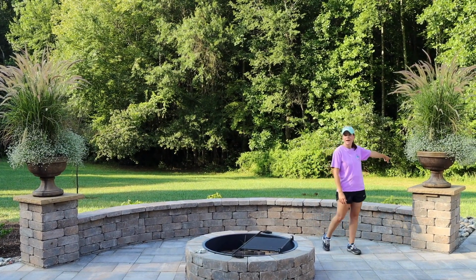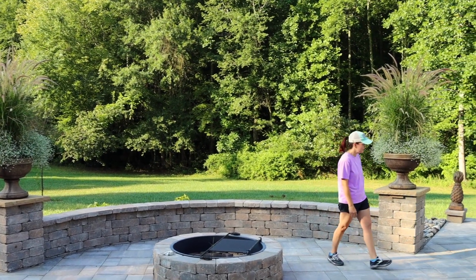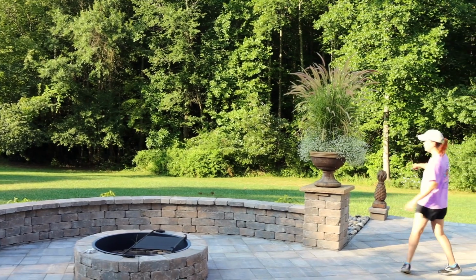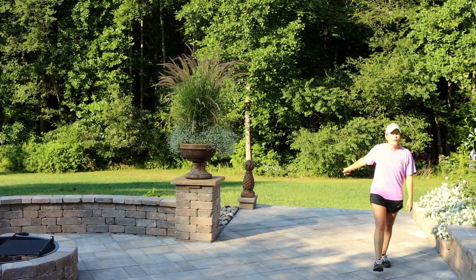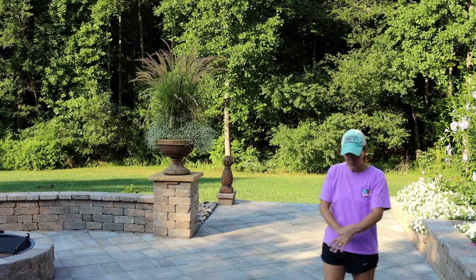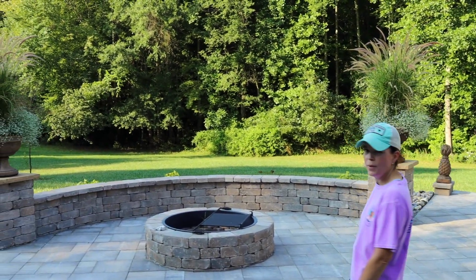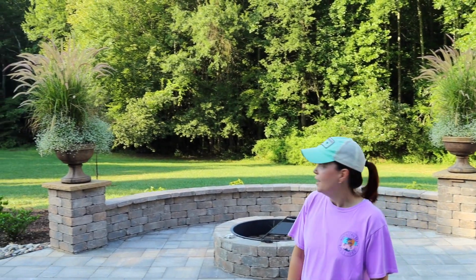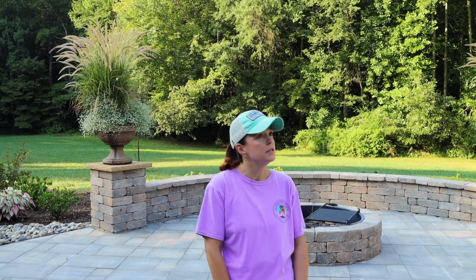You'll notice we got our unique stone. The pineapple is back here on this little section. I'm going to have another one on the other side, because if you will remember, pineapples are a sign of hot southern hospitality, very famous, especially in the Charleston area. So I wanted to have two pineapples. Very happy with that. But yeah, I think that's about it as far as the tour goes and the update on everything.